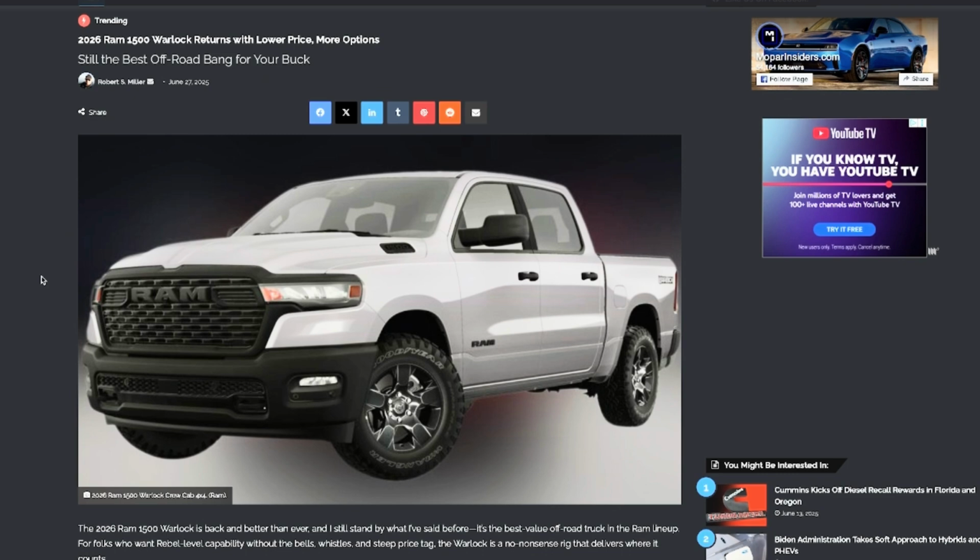And basically, when Tim Kuniskis came back, he lowered the price from $56,000 to about $50,000 with incentives. And a lot of people bought into this truck, mainly because it's a value-based pickup based on the Rebel. So picture a tradesman model with all the Rebel gear in that, but you get basically a no-thrills truck. And again, it's a lot cheaper. It's like $10,000 to $12,000 cheaper than the Rebel.